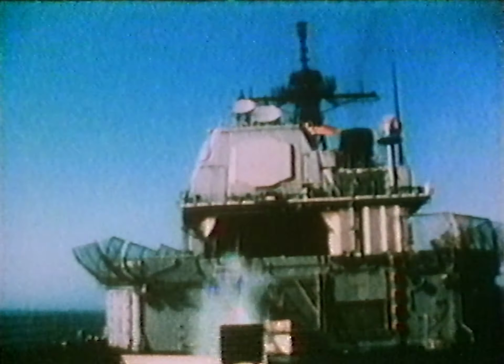Another launch configuration is vertical. Here, the missile is stored below decks in an upright position and launched straight up. On CG-47 class cruisers, DD-963 class destroyers, and DDG-51 class guided missile destroyers, each ship is able to carry a larger number of missiles in a limited space, increasing firepower.